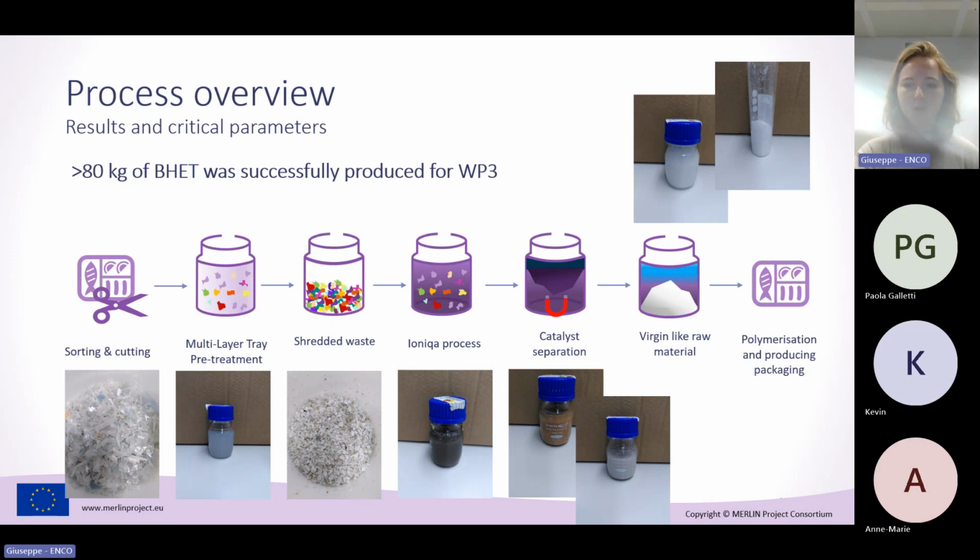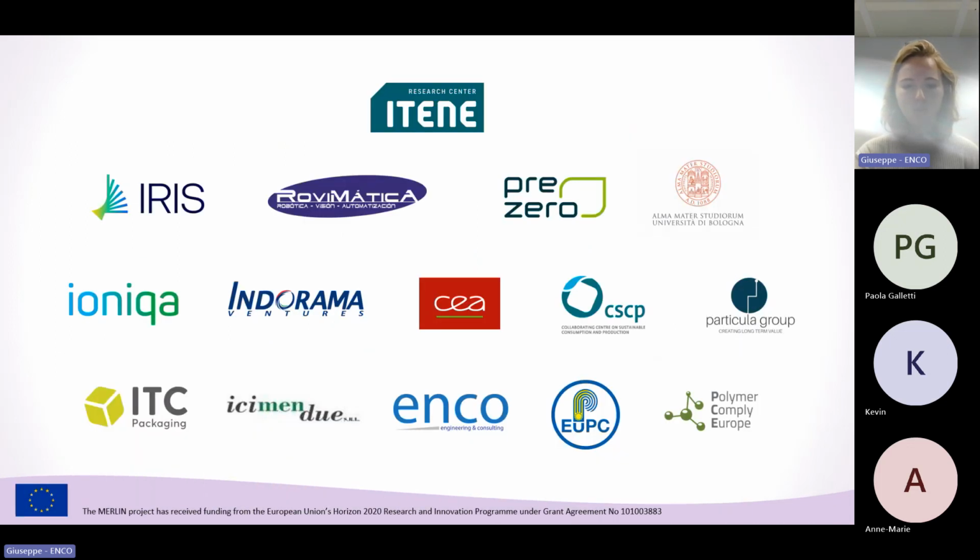So in the top right corner, you see the white powder, which is our very clean monomer that will be polymerized again by the next partner in the project. So those were my slides. So now I'd like to give the floor back to Francisco for the next presentation.